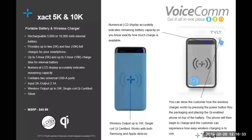So this is really nice because it allows you to see exactly how much is left, hence the name Exact. Now it comes in 2 different versions. We have the Exact 5K, which is a 5,000 milliamp battery, which comes in the silver. And then we have the 10K, which is a 10,000 milliamp battery. They're about the same height overall, just the 10K is going to be almost twice as thick. So it really depends on what kind of battery capacity or how many charges you think you're going to need. What's also really great about these, they both come with 2 USB ports, so you can charge with a cable, or you can charge multiple devices at one time.